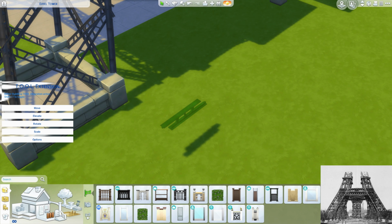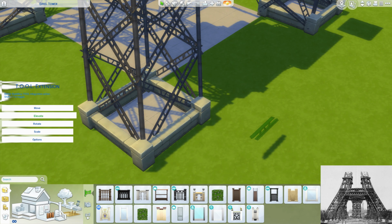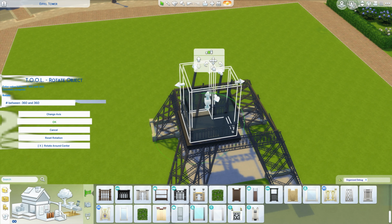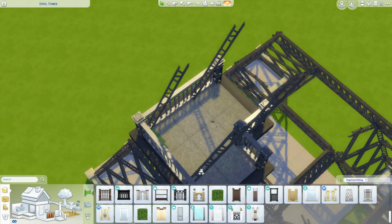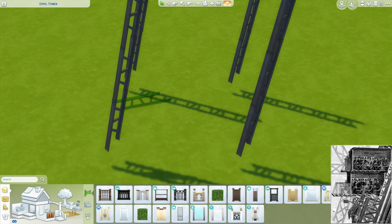There are several builds of the Eiffel Tower in The Sims online, and by all means, go check them out. Most of them show curved legs, like they curve up and then into the first platform. But the 4 legs that Eiffel designed to hold up the Eiffel Tower are not curved. They are slanted, but otherwise straight. This actually is because of the load. It allows the load to transfer to the ground more easily.